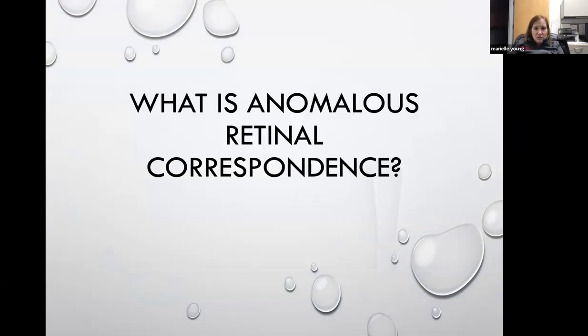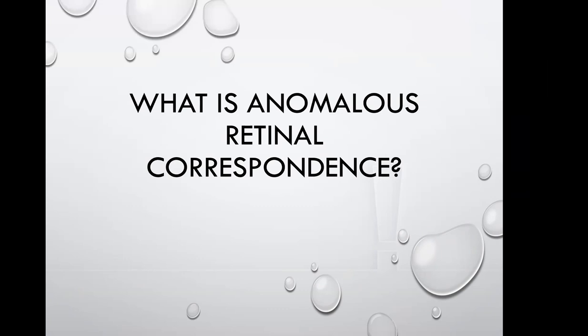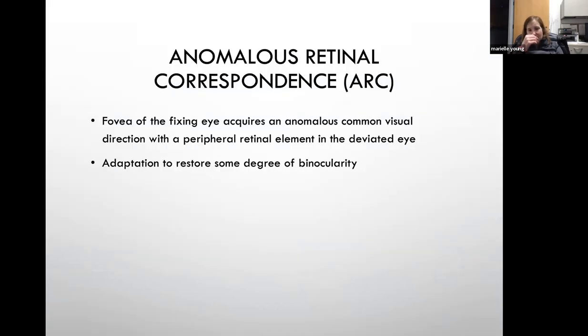What is anomalous retinal correspondence? The center of vision in one eye is offset from where you'd expect the fovea to be. So the eyes are not aligned, but the images are. Exactly. You have an anomalous correspondence between the two eyes, where the fovea in one eye makes a relationship with a peripheral element in the other eye. So it's an adaptation to have some degree of binocularity.